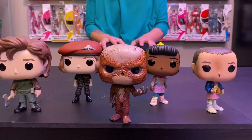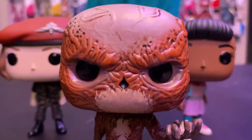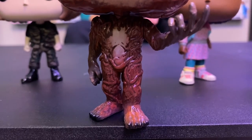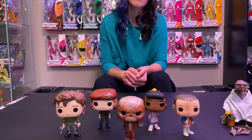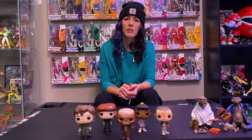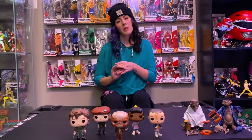So be on the lookout at Walmart. Like I said, all of them we've seen, minus the Demobat. And there's a 2-pack of Nancy and Robin in their dresses, but that's a Target exclusive. And then there's Argyle with his van, which we have not seen, but that's Target exclusive as well. Pretty cool.